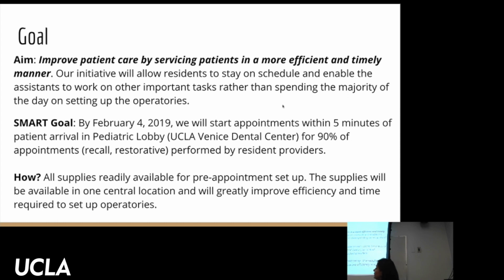How are we going to do this? We're going to do this by having all the supplies readily available and set up before the appointment time, and have it all in a central location so that it can be easily restocked and available to our residents.